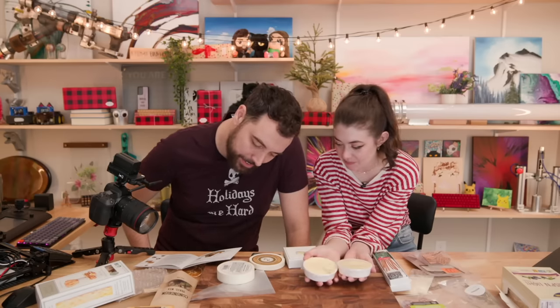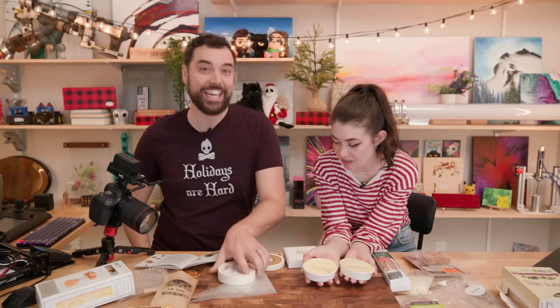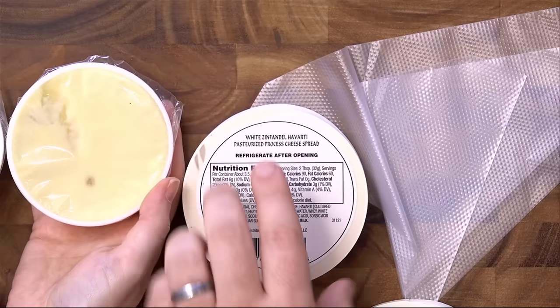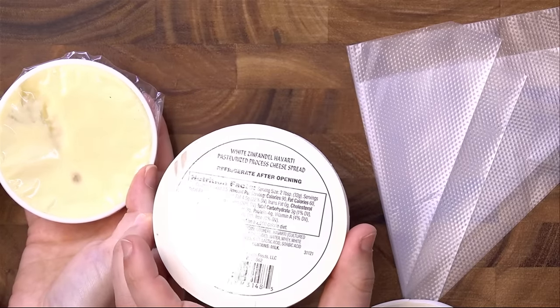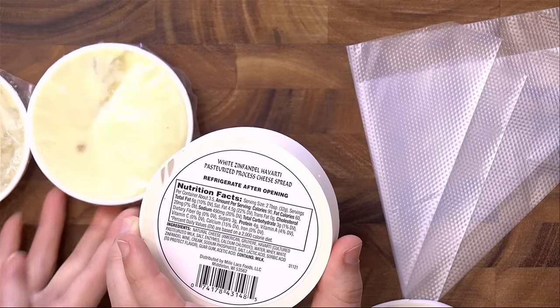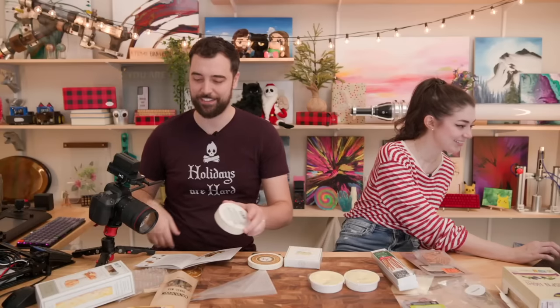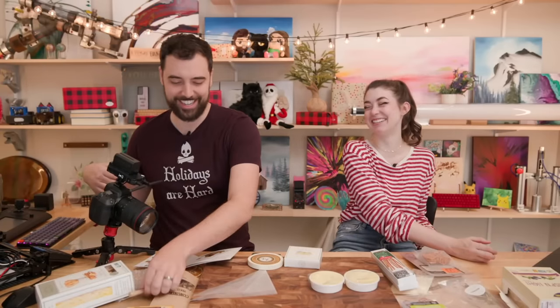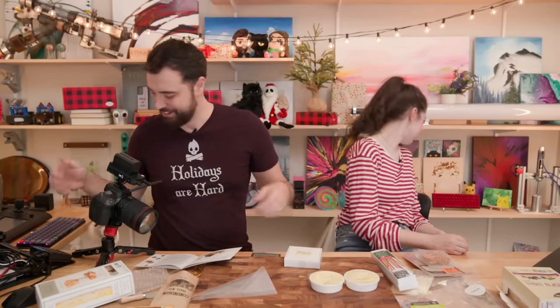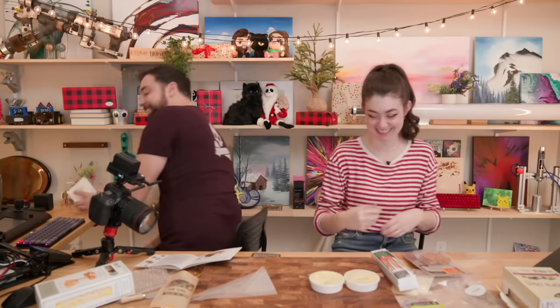Oh, it's white Zinfandel. White Zinfandel is like a wine. It's not a cheese type. What does this say? Oh, it says Havarti. White Zinfandel Havarti. Yeah, but isn't white Zinfandel a wine? I don't know. I'm not fancy enough to know that.